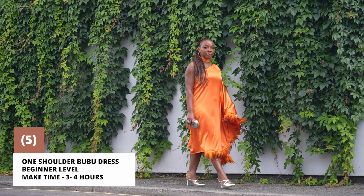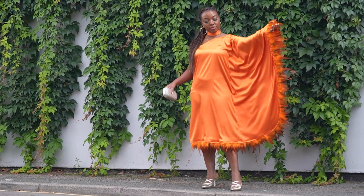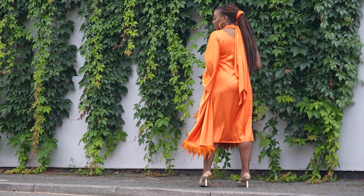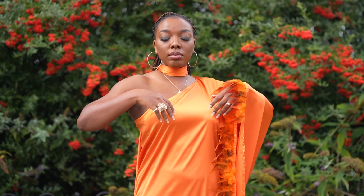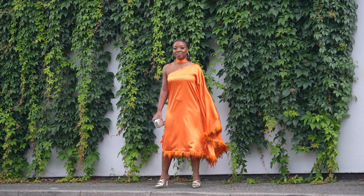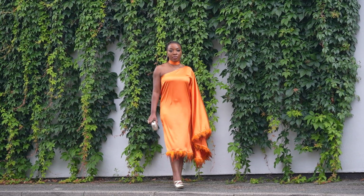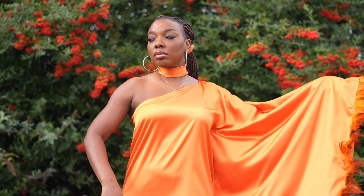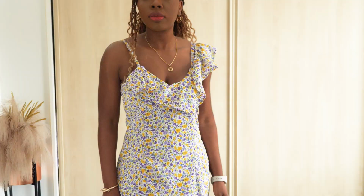And so is dress number five. This is a beginner project that you don't even require a sewing pattern for. It is this one shoulder boo-boo that I added this full feather trim around the front edge. This is such an easy dress to make. I have seen this in so many different types of fabrics. You don't even need to add a zip or anything. You just throw it on and you're out the door. This took 3 hours tops to create because of the fact that you don't need to make a sewing pattern for this, and it's just a comfortable dress to wear over the warm season.